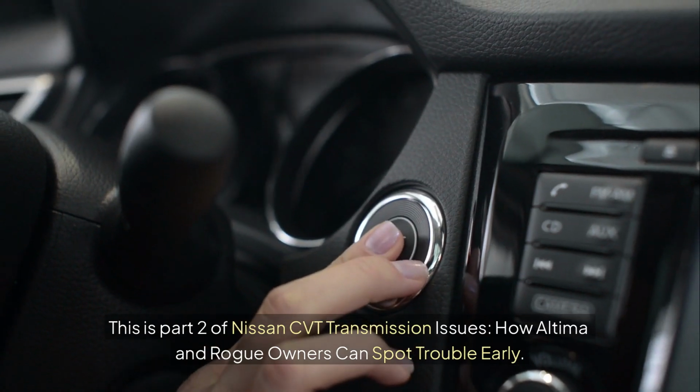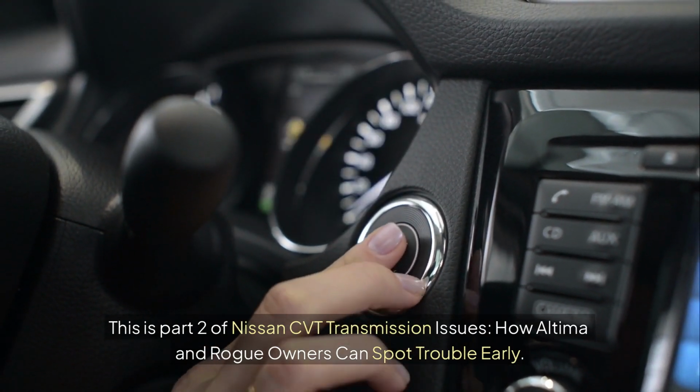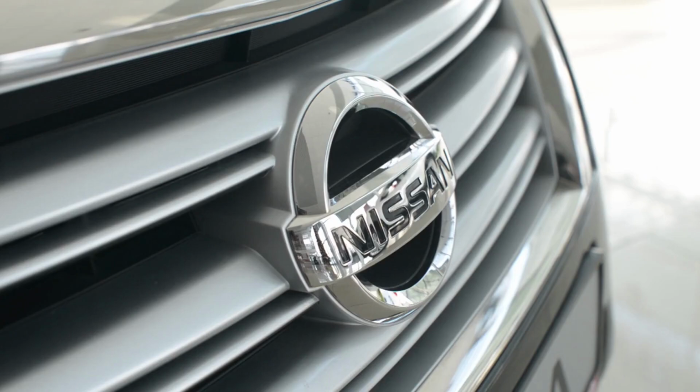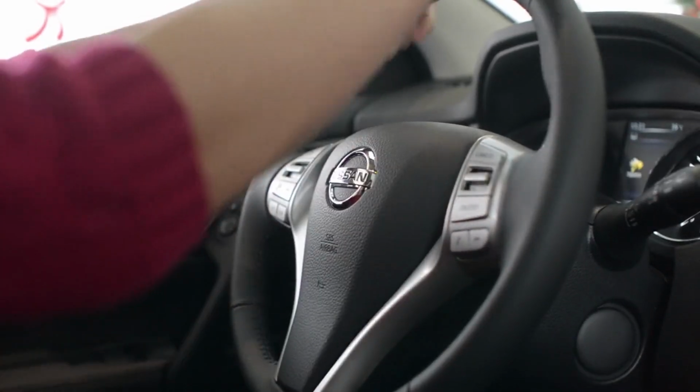This is part 2 of Nissan CVT transmission issues, how Altima and Rogue owners can spot trouble early. In this part we'll look at tips for preventing damage, maintenance steps, and what to do if your CVT starts acting up. Let's continue.